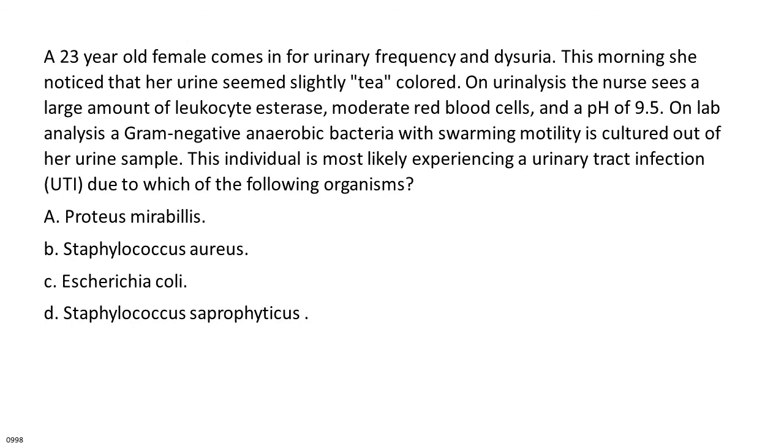A 23-year-old female comes in for urinary frequency and dysuria. This morning she noticed that her urine seemed slightly tea-colored. On urinalysis the nurse sees a large amount of leukocyte esterase, moderate red blood cells, and a pH of 9.5. On lab analysis, a gram-negative anaerobic bacteria with swarming motility is cultured out of her urine sample. This individual is most likely experiencing a urinary tract infection, UTI, due to which of the following organisms?